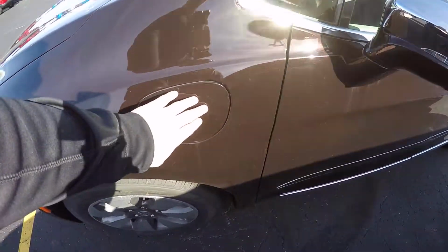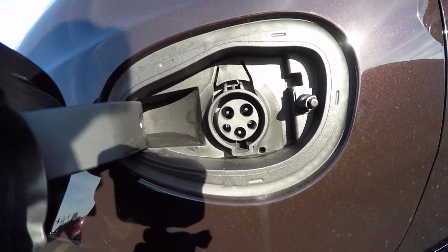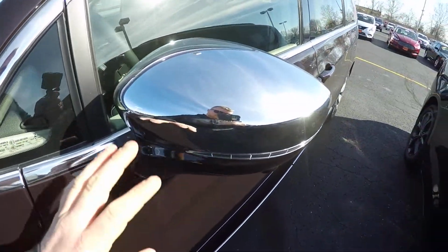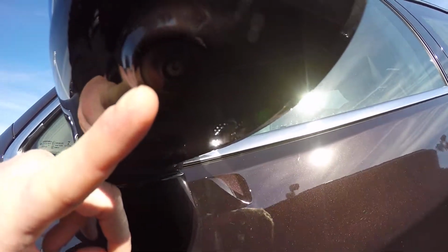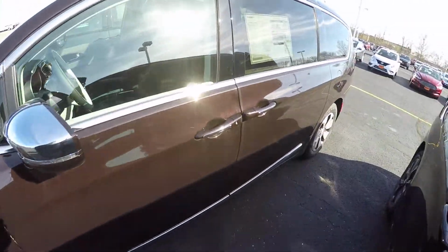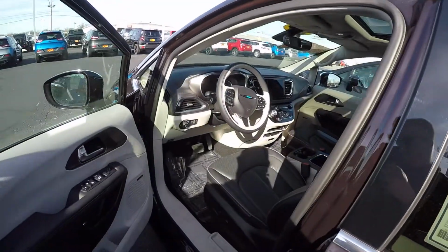Again, this is the hybrid. This is where you plug it in at here. Got chrome trim on the mirrors, as well as turning signals, and parts to the 360 cameras that are built into these. It's really nice. You can see a full 360 view of the top of the vehicle while putting it in reverse.